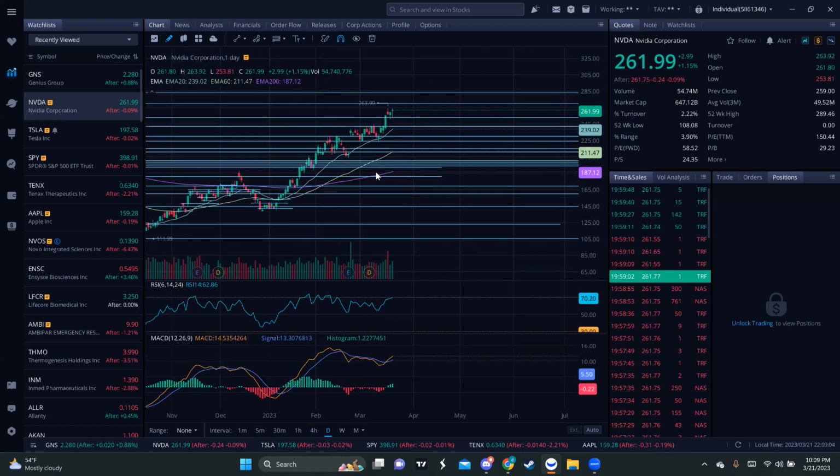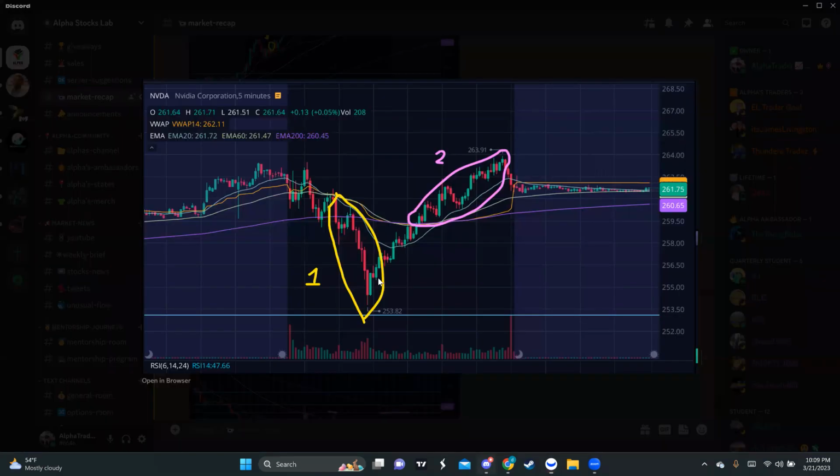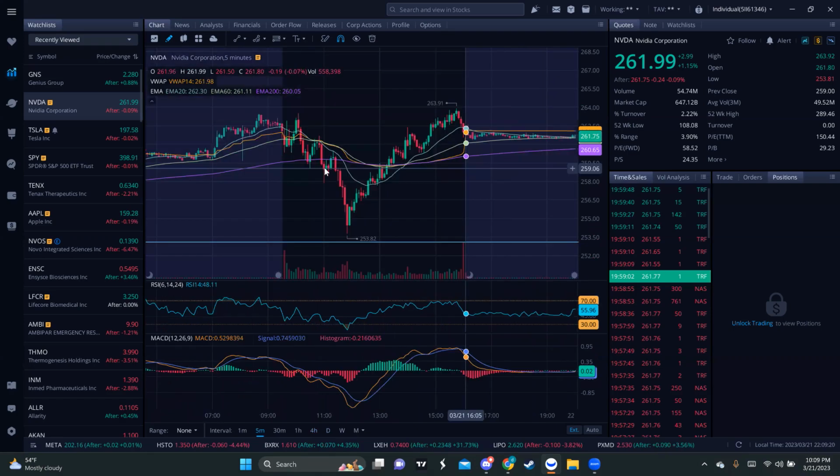But if you look at the daily, it looks pretty bullish, right? But again, the RSI is pretty high, so we might need to cool down. And tomorrow, if we have a pullback, that might be the opportunity to short NVIDIA. All right, so keep an eye on that. But based on today's action, we have a pretty good opportunity. Obviously, follow your indicators.